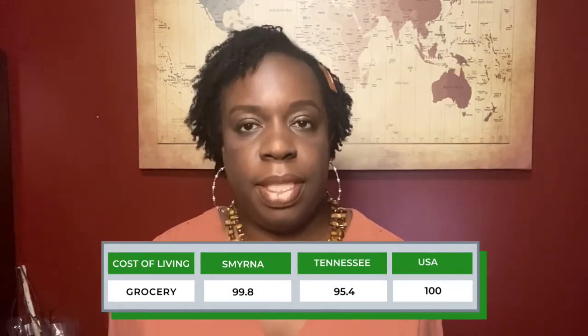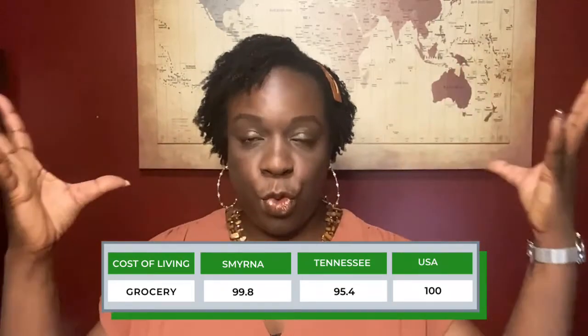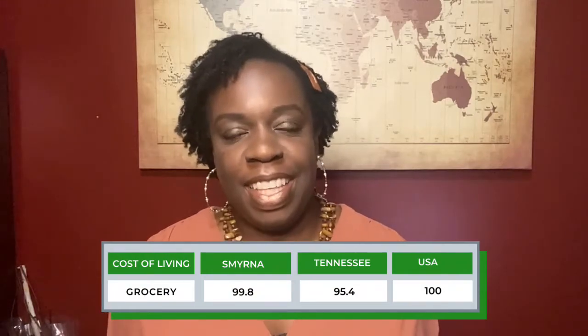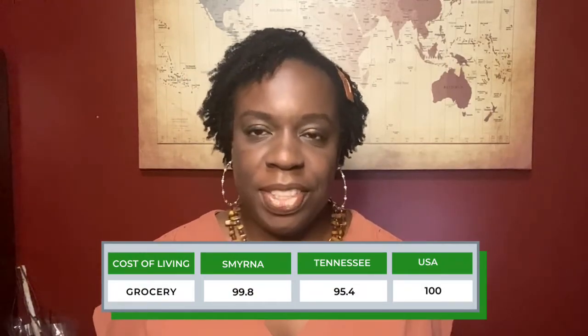All right, so moving on to the actual index for groceries. Compared to the U.S. national average, Smyrna is 99.8%. Mind blown. I actually did not know it was that high. I'm not sure why, but I didn't think the groceries cost that much. We're a little bit above Tennessee. Tennessee came in at 95.4, so Tennessee is a little bit below the U.S. average, while Smyrna's numbers are very close to the U.S. average.